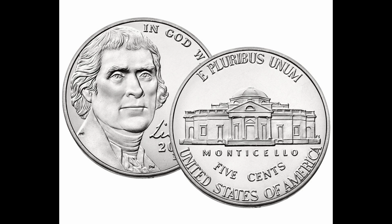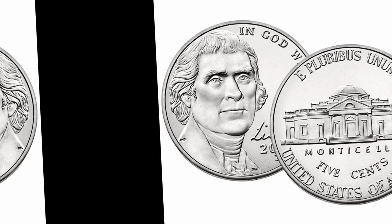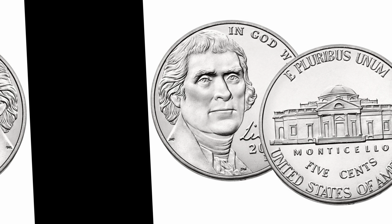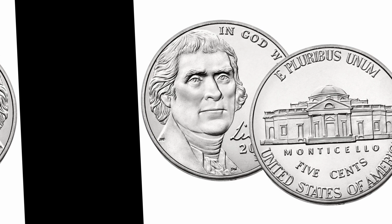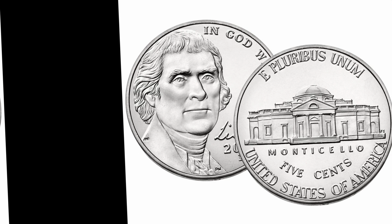The astronomical value of the 2009 Jefferson Nickel was not just about the money. It was also a symbol of the unpredictable nature of value in the world of collectibles. In a world where rare artifacts and historical treasures can command millions of dollars, the story of the 2009 nickel reminded people that anything, no matter how small or seemingly insignificant, could become valuable under the right circumstances.